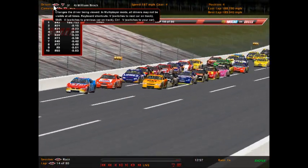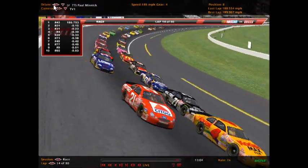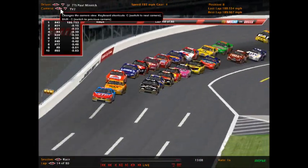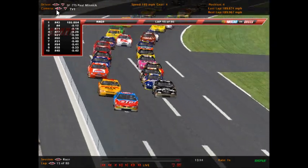And number 71 card, that is Alex Miller in the 71 machine. So some surprises up there. Paul Minnick is in there. Chris Thornton, number 60, he's up there as well. And right there behind him, that number 94, Jessica Shelton. And you know she's got the same setup she used at Texas and Atlanta as well, under the hood of that number 94 McDonald's Ford.